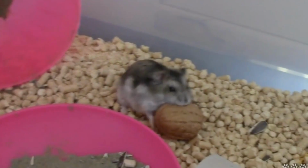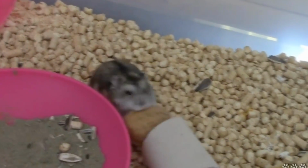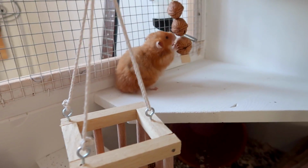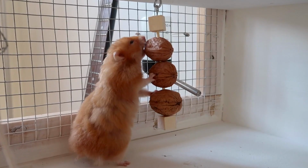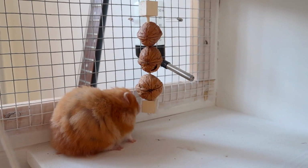I really wish we'd taken a photo of Iodine's teeth when we brought her home, because her teeth were just a little bit longer than healthy length, but we gave her a couple of walnuts and within 1 week her teeth are looking wonderfully healthy.